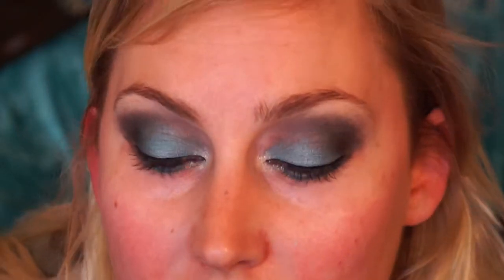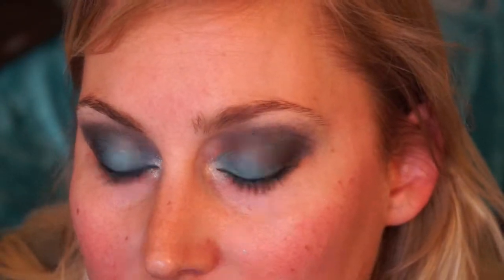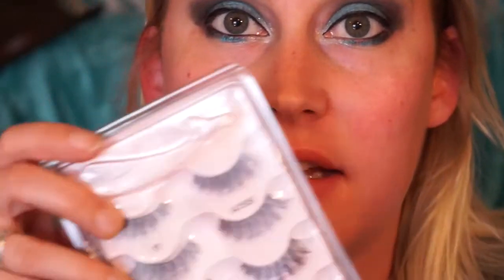Alright, there we go. It's coming along, you guys. We're getting somewhere. It's starting to not look so ugly. Alright, we're done with the liner for now. So what I'm going to do now is I'm actually going to get started on filling in my eyebrows, but I am going to put some lashes on just to have a good looking look at the end.